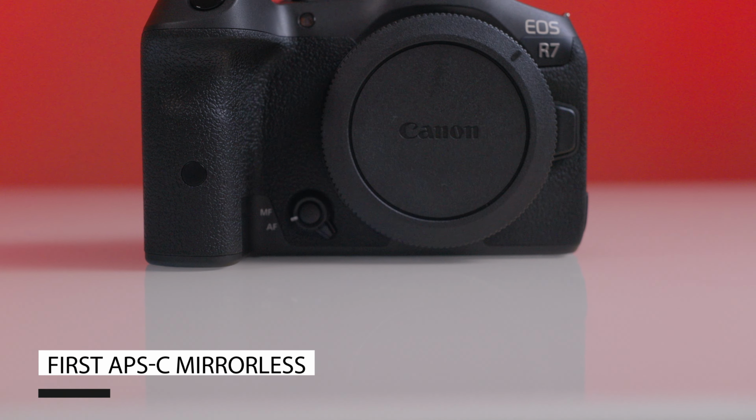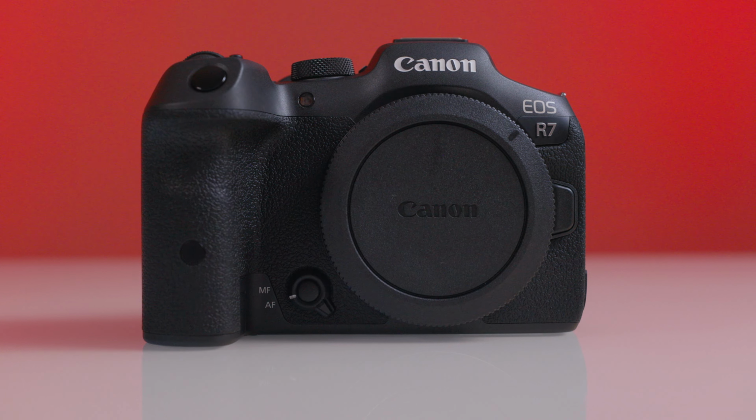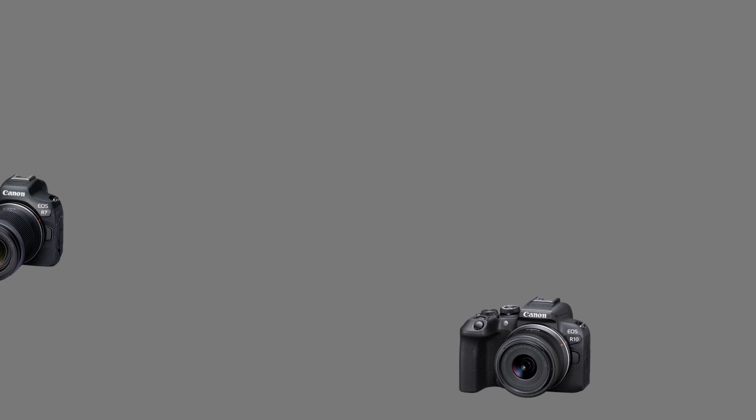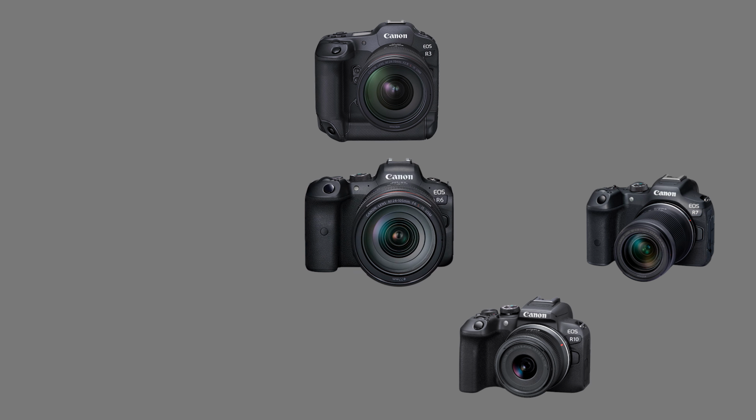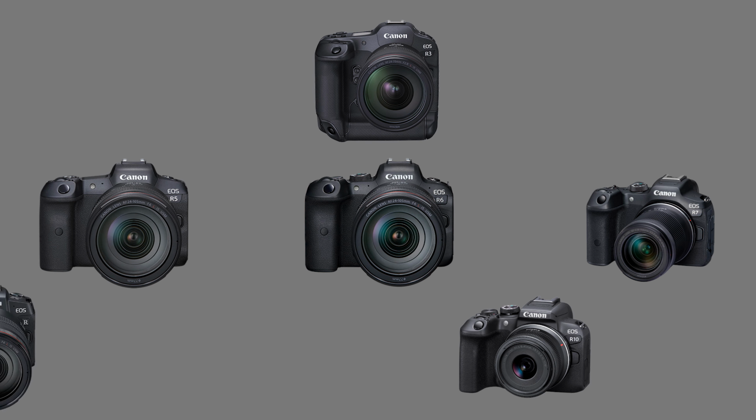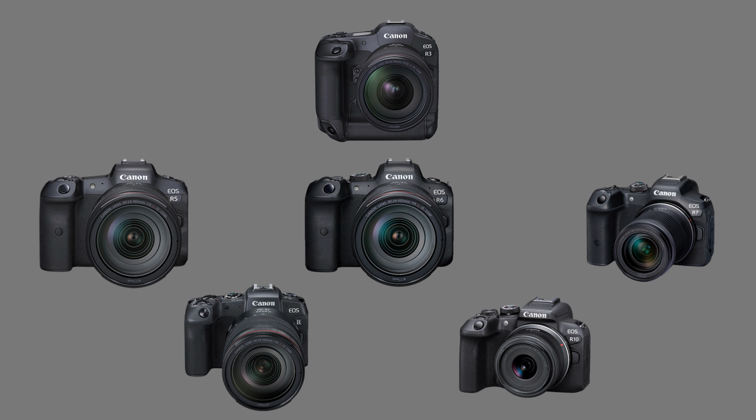The Canon R7 is the first APS-C mirrorless camera released by Canon, along with its little brother, the R10, which puts it right in the middle of the Canon mirrorless lineup between the more expensive full-frame R3, R5, and R6, and the more budget-friendly RP and R10.